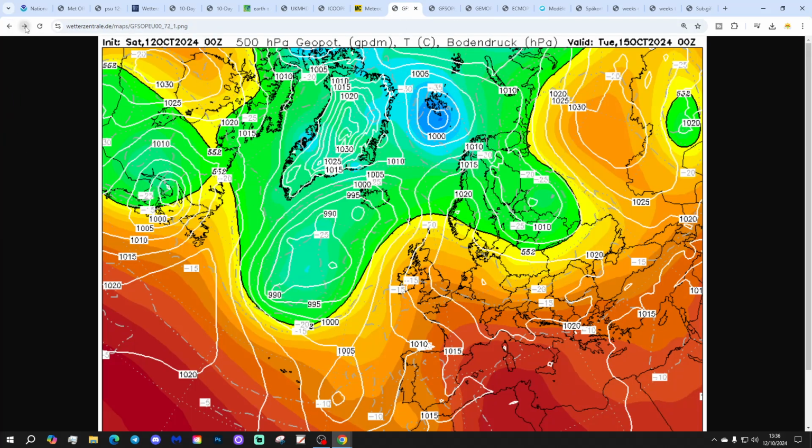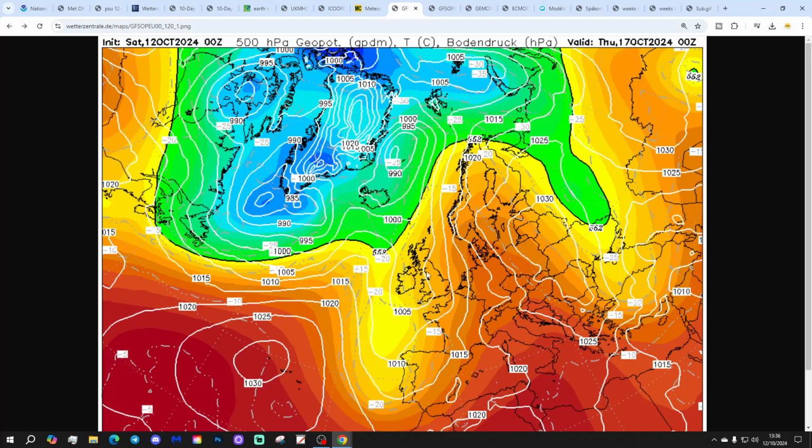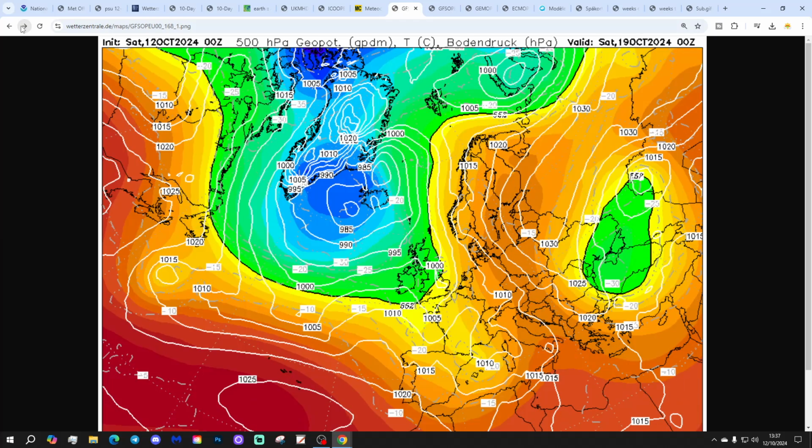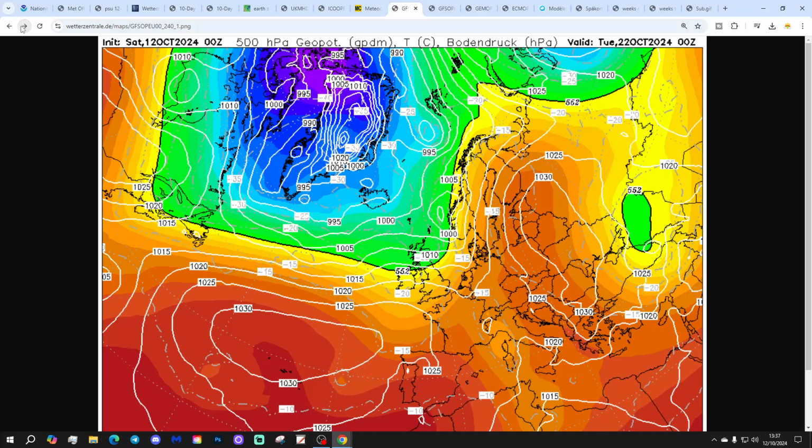So the GFS midnight run, looking in comparison. Again, Wednesday, Thursday, warm with winds up from the south. Temperature could reach 20, maybe 21 degrees in the far southeast quarter. That's about 70 Fahrenheit. But watch out for low pressure bringing outbreaks of rain from the south and from the west. Into next weekend, continuing rather unsettled, especially so in the north and the west. That's day 10, 22nd of October.